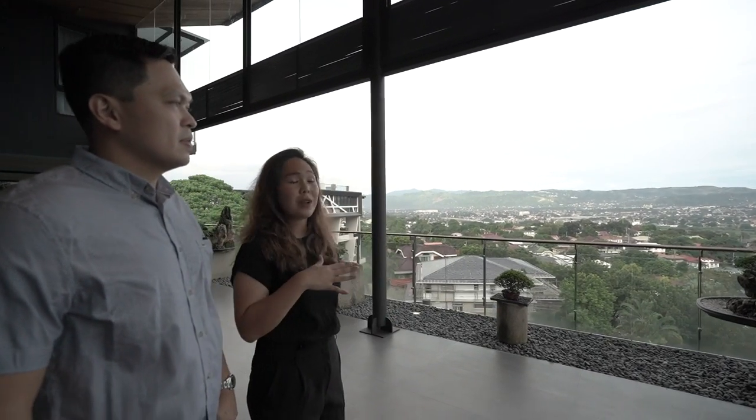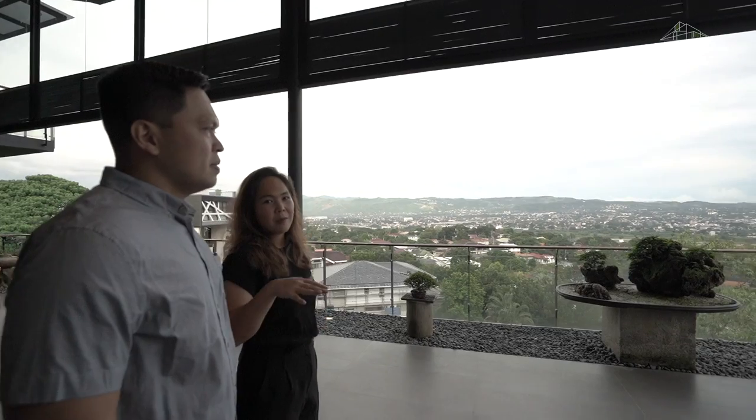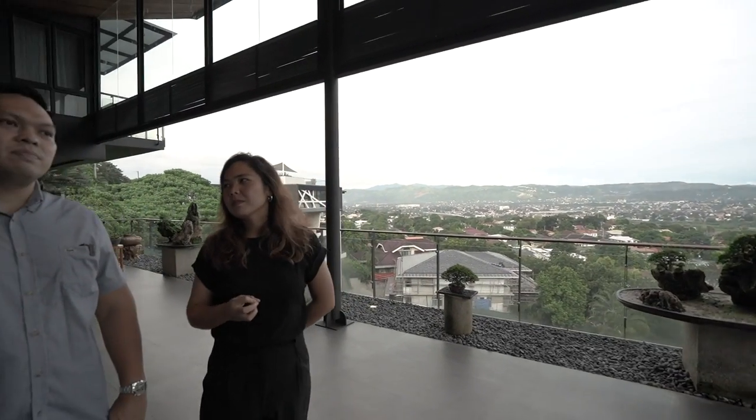So, before, walang may gusto magpatayo dito sa house na to kasi nakakatakot, diba? As in, like, baka mag-landslide. Sa construction cost, kasi syempre, it's more expensive to build in a cliff versus a flat. Fitnesscape Creative Studio designed this in a sense na kinontour niya yung lupa. Ano ba difference versus building in a flat lot versus in a sloping lot?